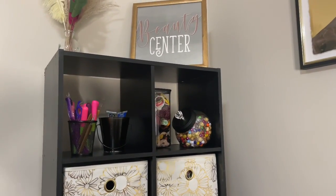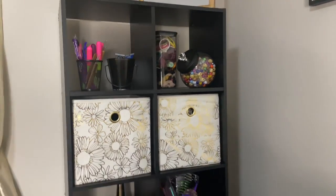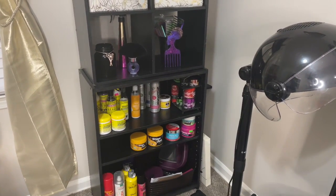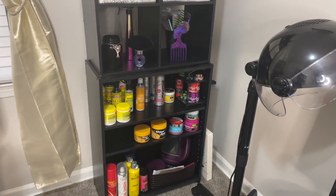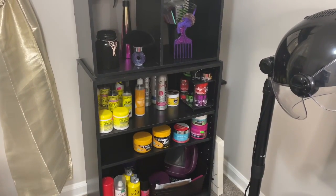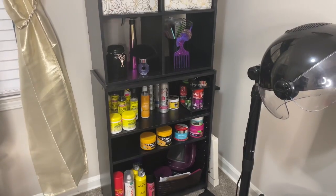Never continued vlogging the cleanup, but this is how the shelves look before. I'm about to run out to that sale and restock on some more things. A lot of the stuff that y'all seen me get last time I went are either in my travel bag or gone. I've already went through that stuff and it's been a couple weeks.